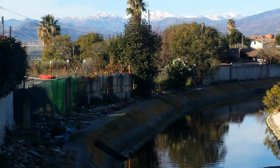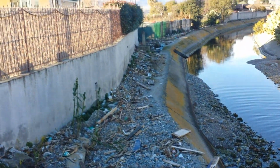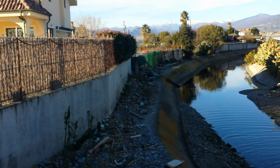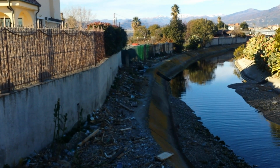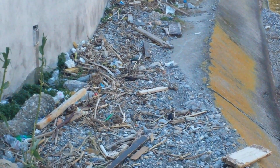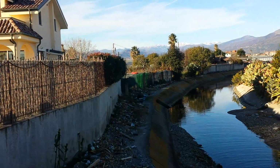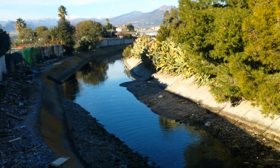Now, unfortunately, as you can see along this riverbank here, there's a lot of plastic that's come down from the mountains somehow, when it must have been heavy rains or something. You can see it all on that fence there. There's a lot of it. It's sad to see that really. Hopefully someone will come along and clean it up. But you do see it, it's over there as well.